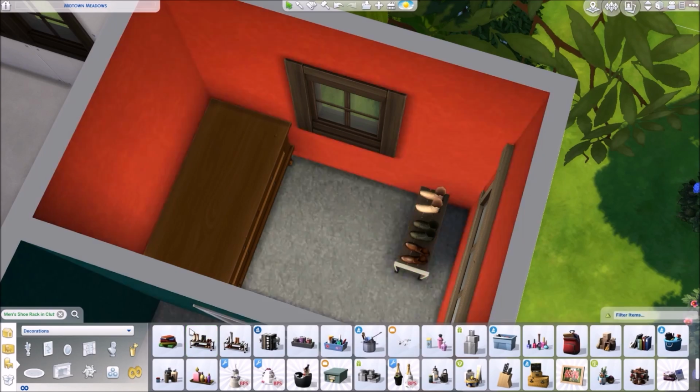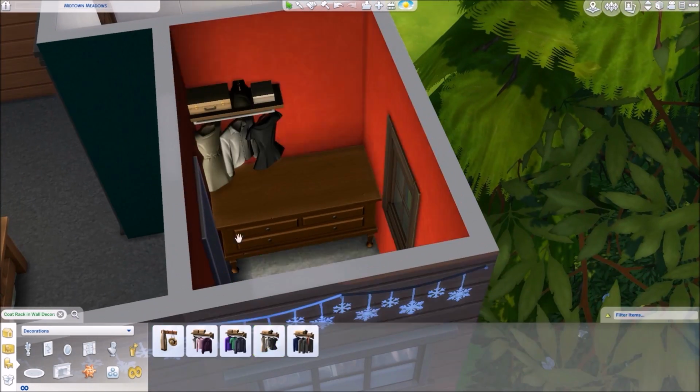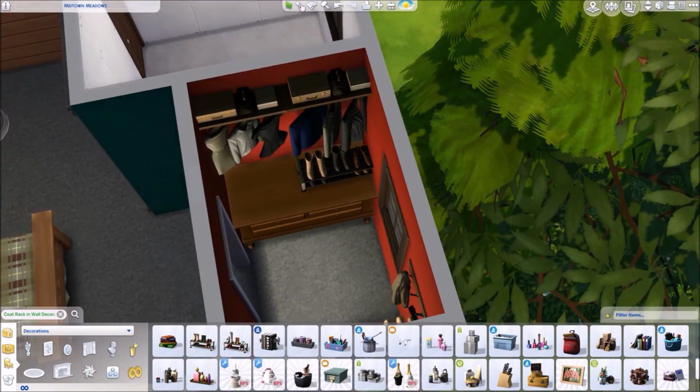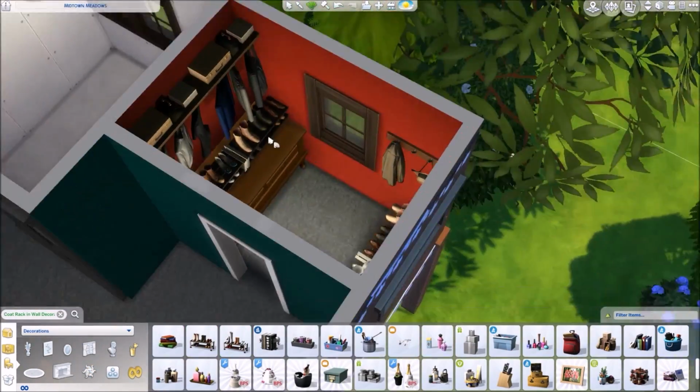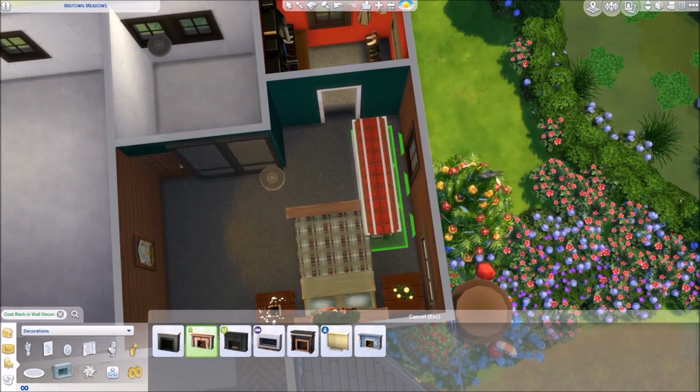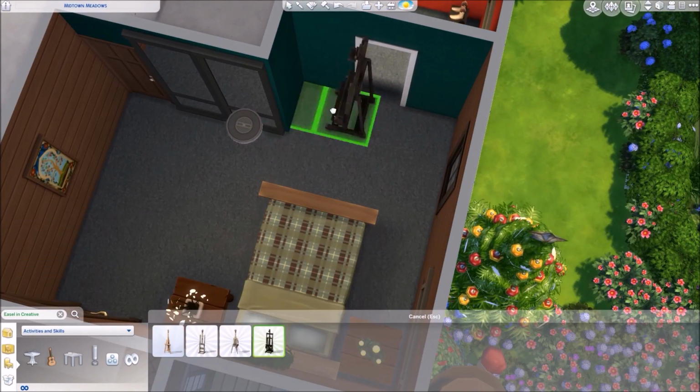I just put a little dresser in there, some shoe racks, some little hanging clothes things, and I just thought, let's make it look slightly like a walk-in wardrobe. Slightly. I don't know if that will work with the shoes on top of it, but you know, I tried.